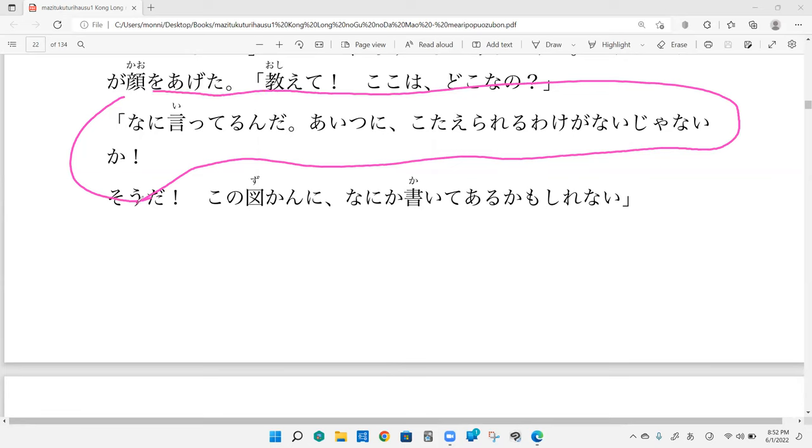Archie, onegaishimasu. Nani itteru nda? Aitsu ni kotaerareru wake. Am I studying that right? No, you're right. You did that right. I just thought I'd be helping. Kanai janai ka? So wake ga nai. Just checking. Do you know what that means? No, I do not. So it's a kind of funny thing because wake means reason, but wake ga nai doesn't mean there's no reason. It tends to be almost like impossible, as in there could never be a reason. So he's saying there's no way that the pteranodon can kotaerareru. Can answer. Yes.